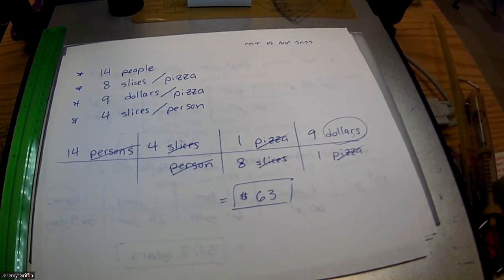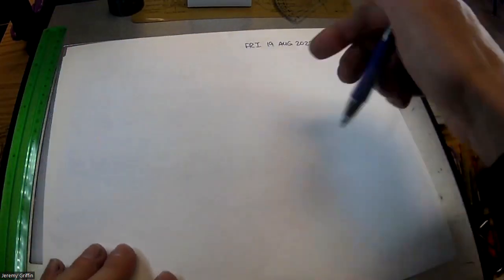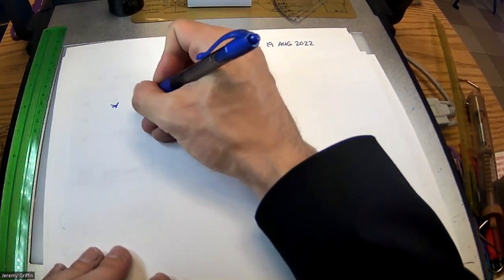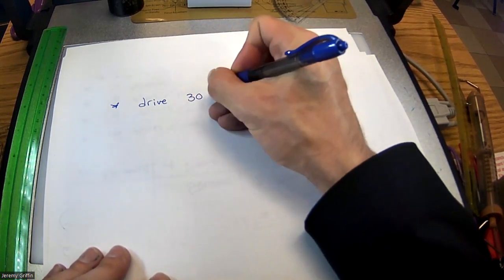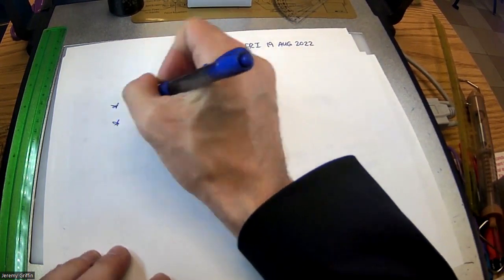Now, the examples we've done so far have been conversions, which is probably what you mostly use dimensional analysis for in chemistry. Let's do a little twist on this. This next example is not strictly going to be conversion like the ones we've done so far, but it does use dimensional analysis, just a slightly different application. Suppose you fill up your gas tank and then you drive around, let's say 305 miles to the next gas station, and then you fill up your tank again.